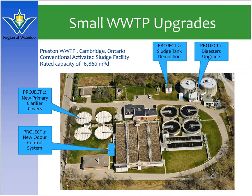As mentioned, the region also has several smaller plants of the 13 wastewater treatment plants, ranging between 1,000 to 8,000 cubic meters of rated capacity. And this is just a picture of Preston Wastewater Treatment Plant, which is located in the city of Cambridge. There have been several upgrades since 2012, which include digester upgrade, sludge tank demolition, a new odor control system, and new primary purifiers.